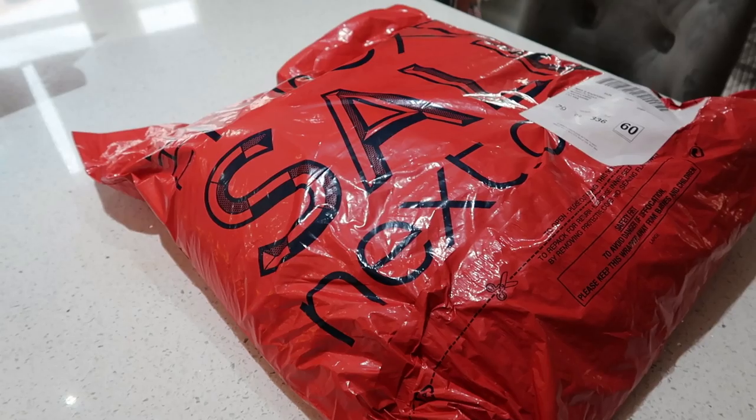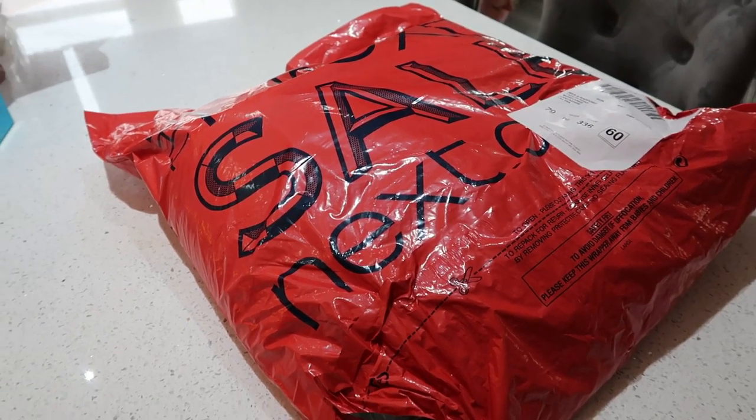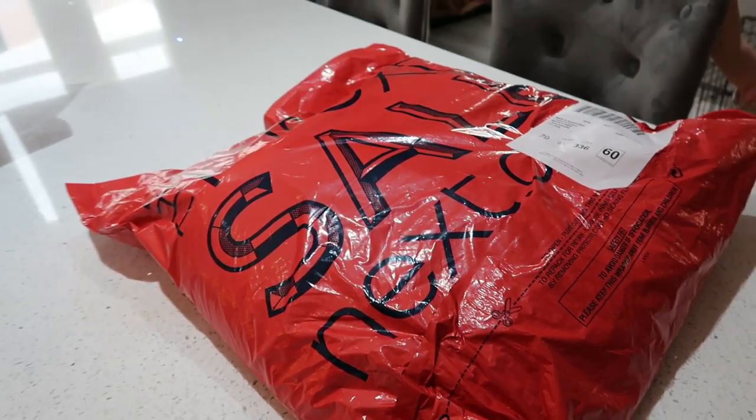So she's gone there with some of the girls, and it looks like she's just had a delivery here from, is it from Next? So I'm just going to have a nosy, see what she's been ordering. She's obviously got some more clothes. Right, let's have a look. See what Mum's been buying, shall we, Hallie? Shall we see what's in here?